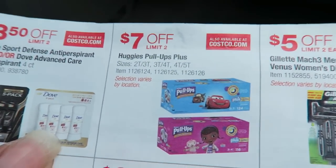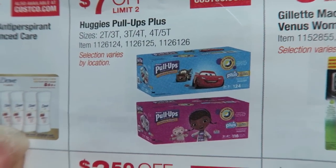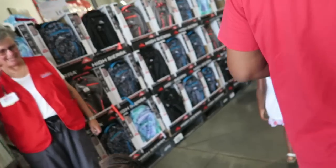Definitely gonna get these pull-ups. They're $7 off. Ava is, I would say, about 70% potty trained, but we still have to use pull-ups from time to time. So I'm gonna get this box since they're $7 off.